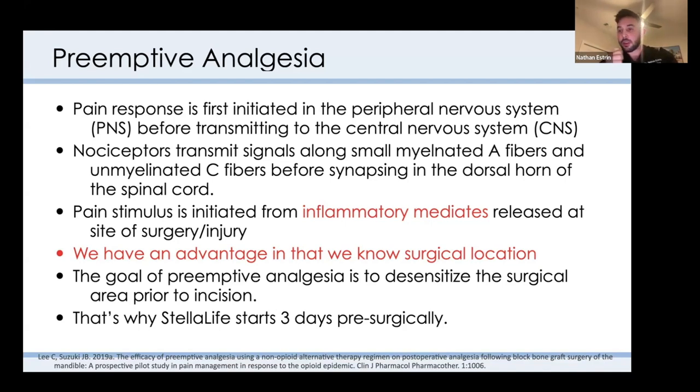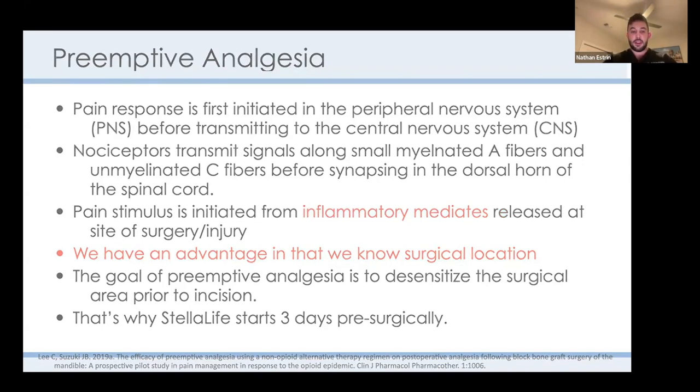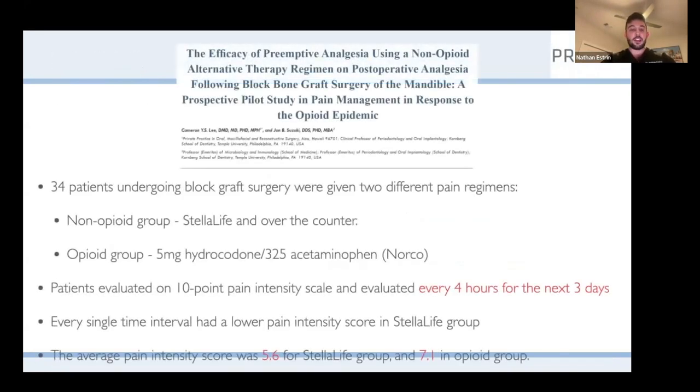So if we apply it preemptively 3 days before, and then we make our incision, the pro-inflammatory cytokine release is lessened, and the signal from the peripheral nervous system to the central nervous system is lessened. The patients perceive less pain. And there have been some studies to document this.